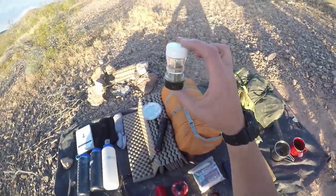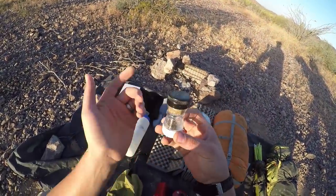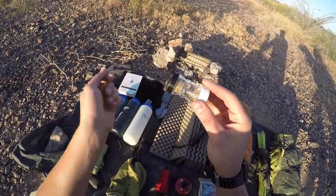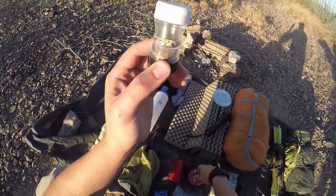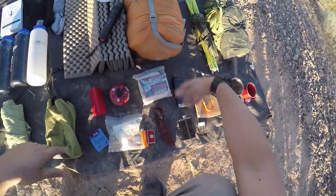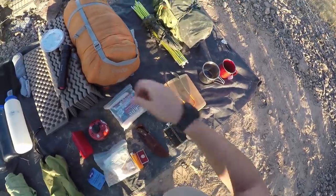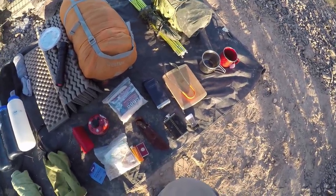Then I have this little container here, which, as you can see by the white cap and black cap, should probably be for salt and pepper. I have pepper in the black cap, and I have my steak seasoning in the white cap. I carry that with me so I can season food. The little container is really handy. I got that at Cabela's for like, I don't know, $5.